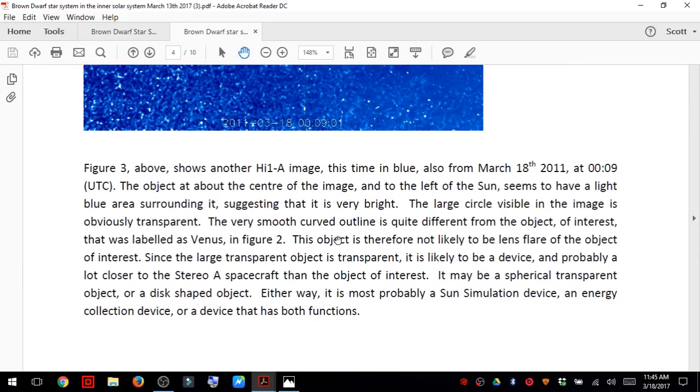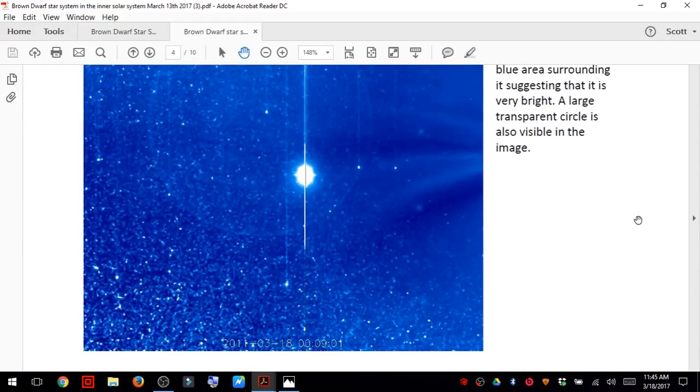The very smooth, curved outline is quite different from the object of interest that was labeled as Venus in figure 2, when we were looking at the red image that clearly stated that lit up sphere was Venus. This object is therefore not likely to be a lens flare of the object of interest. Okay, let's go back to this.